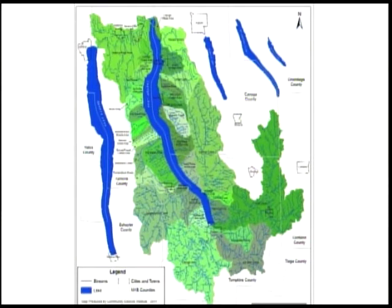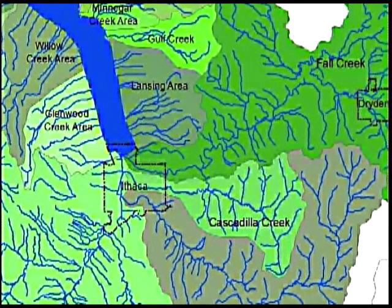Anyway, we're not going to talk too much about watershed today. We're going to go down to the southern end of the watershed. Zooming in here, you can see up at the upper right it says Fall Creek. That's the Fall Creek sub-watershed, which encompasses Stewart Park more or less.